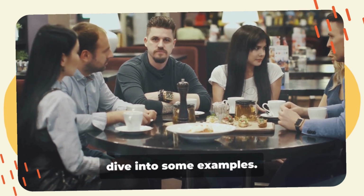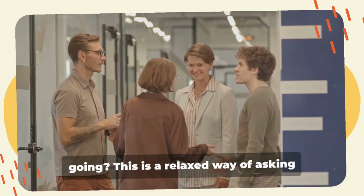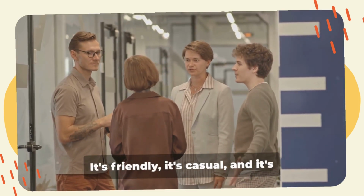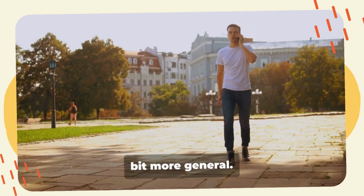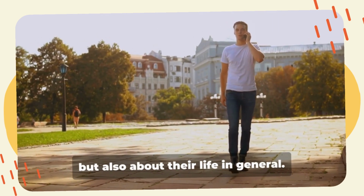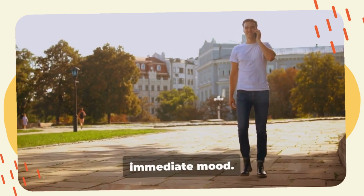Now let's dive into some examples. One common informal greeting is, "How's it going?" This is a relaxed way of asking someone how they are. It's friendly, it's casual, and it's perfect for most informal situations. Another one is, "How are things?" This is a bit more general. You're not just asking about the person, but also about their life in general. It's a nice way to show that you're interested in more than just their immediate mood.